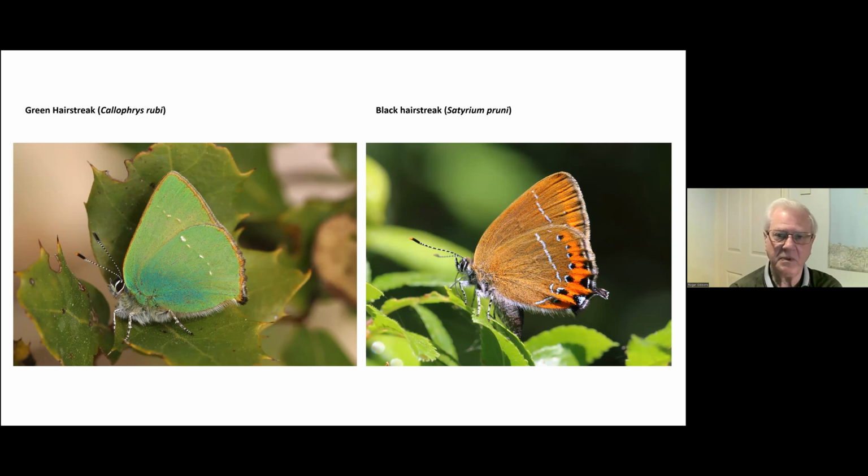It's confined to thickets of blackthorn, the larval host plant, in woodlands and specifically on clay soils. Very much limited to a diagonal band across central England from Oxford to Peterborough. And I think there's one site further north in Lincolnshire. It's declined quite steadily over the decades, and I think it's down now to about 50 sites.